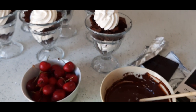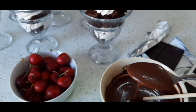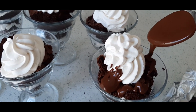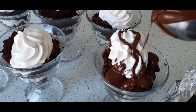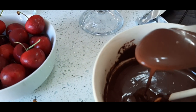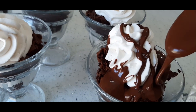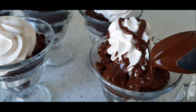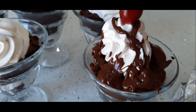Okay, here we go. Some ganache. It is not cold, but it's not hot. And I'll just pour this here. Look at that. Around. And I think some more. Why not? Look at that. Pour it right around. Okay. I'll make the one you can see, and then the cherry on top, of course.